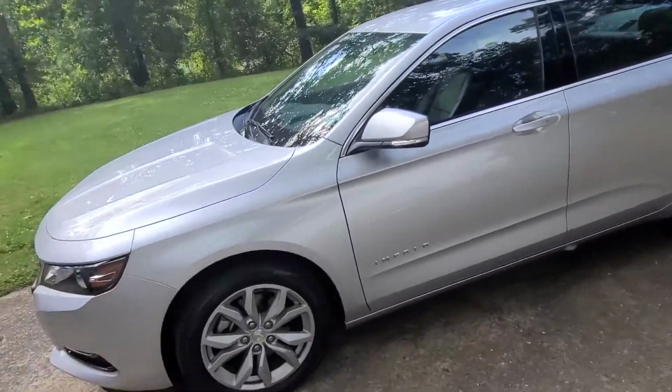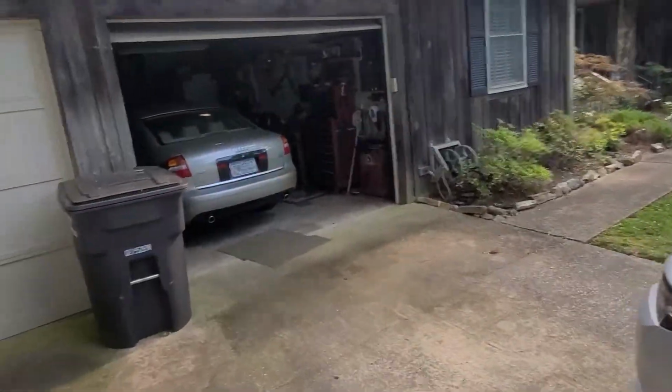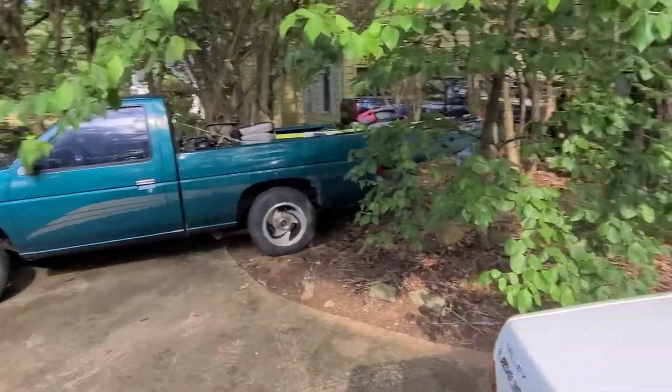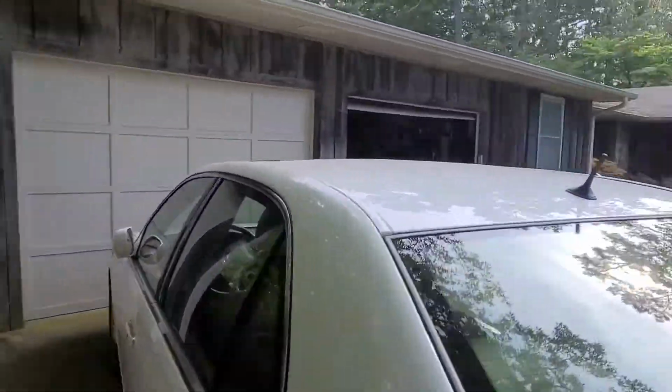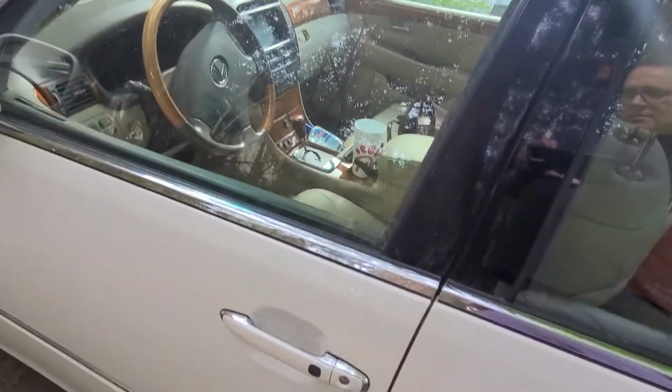Thought I'd get a quick drive of the 2020 Impala. I know I did a little video yesterday, and I promised I would drive it today. Let's see. Well, where the hell's the key to the Lexus? I'm bumming the Lexus today.